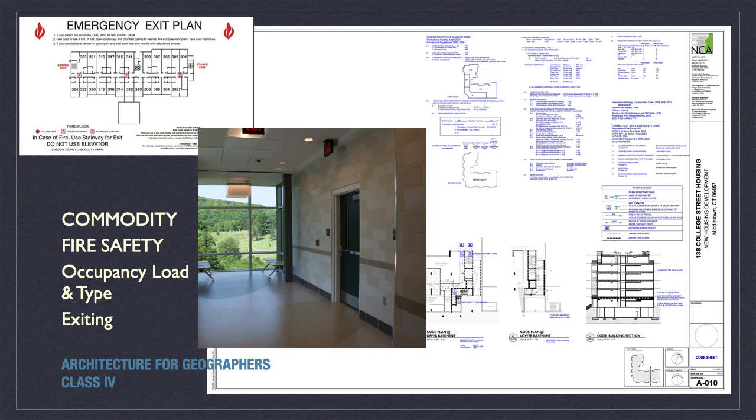And finally, once a given occupancy level or type that requires it for controlling panic is involved, the doors have to be provided with panic bars. In other words, instead of a door handle, just a bar that you lean against to push and the door will open in the direction of travel.